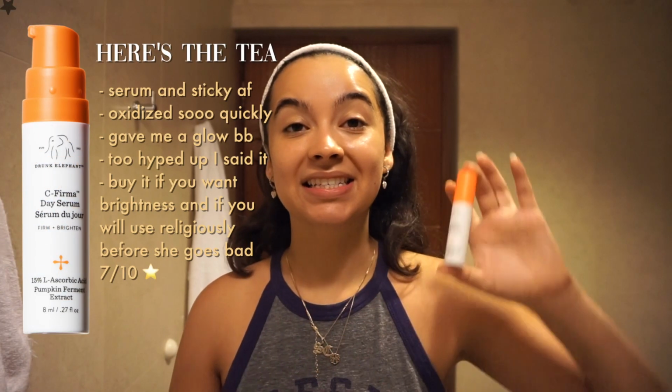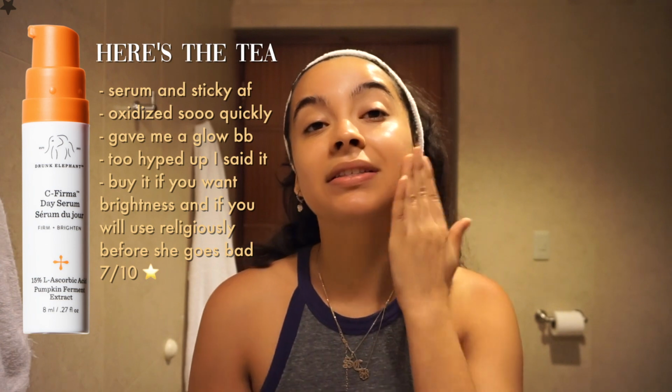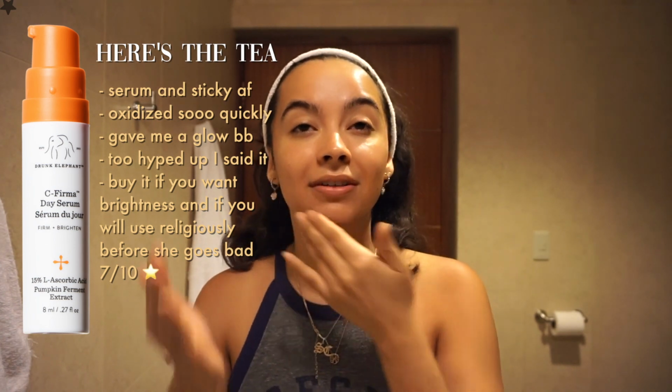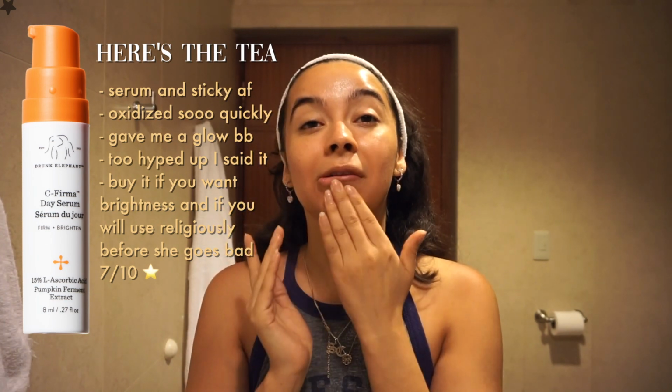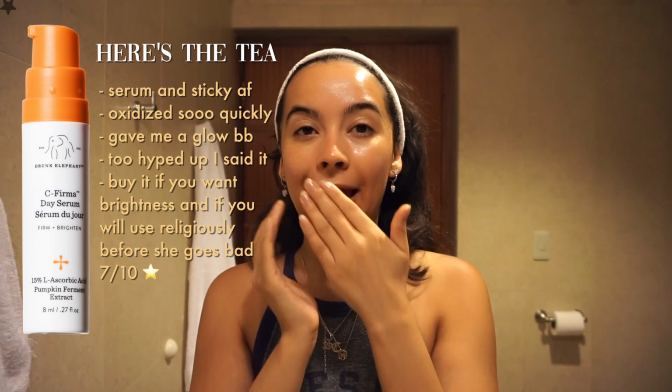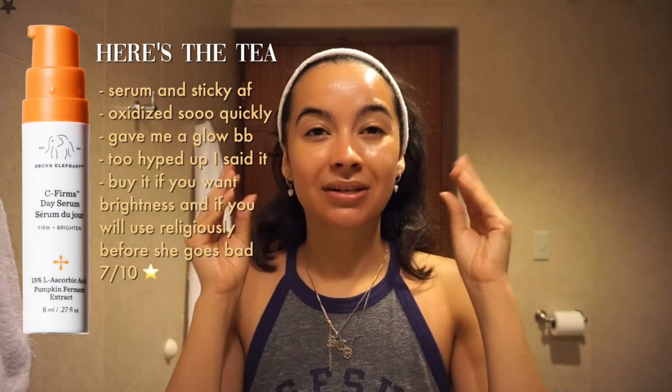Next thing that I will go into is one of Drunk Elephant's famous products. I think it's like one of their best-selling products, and it is the Sea Firma Day Serum. I like to use it in the morning for its benefits, as far as protecting, like amplifying the effects of your sun protection. This one is more like an oil, and it's a little bit more tacky.